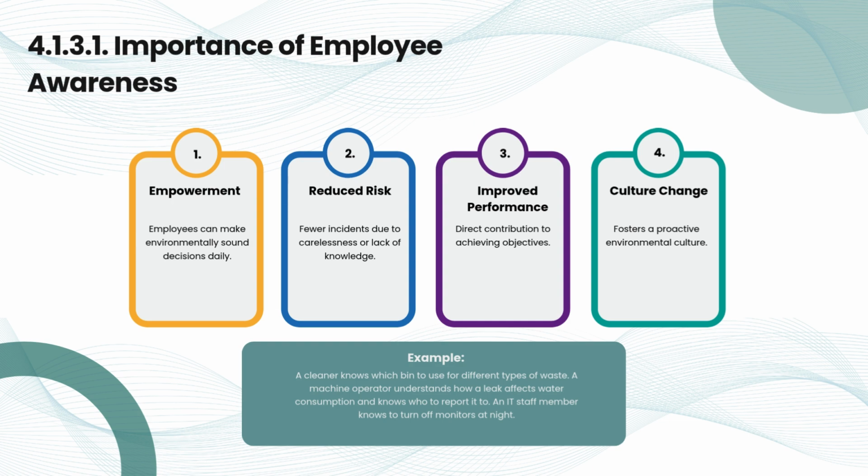Think of it this way: a cleaner isn't just emptying bins. They know exactly which bin is for general waste and which for recycling, because they are aware of the waste segregation policy. A machine operator understands that a small leak can significantly increase water consumption and knows exactly who to report it to. An IT staff member consistently turns off monitors at night because they are aware of the energy conservation goals.